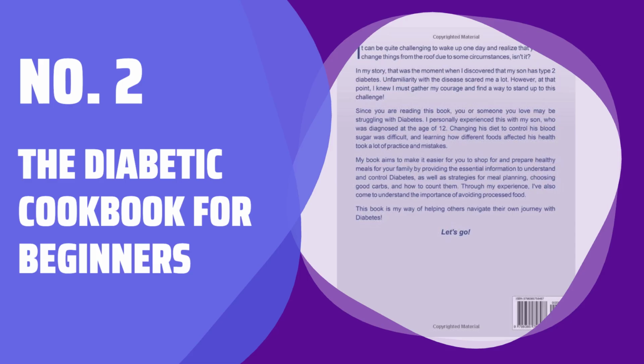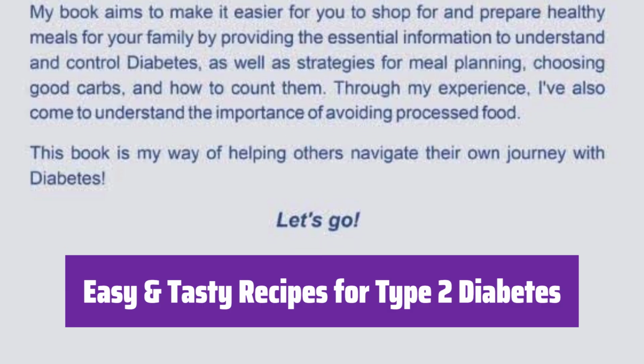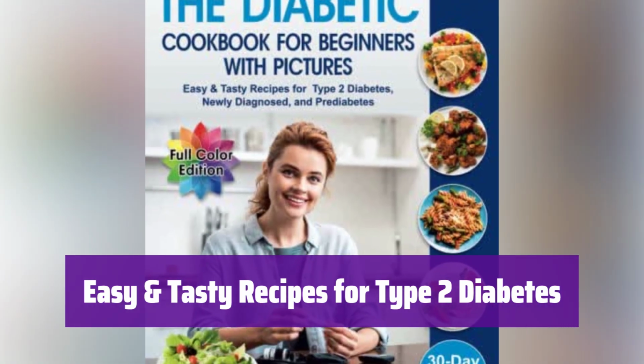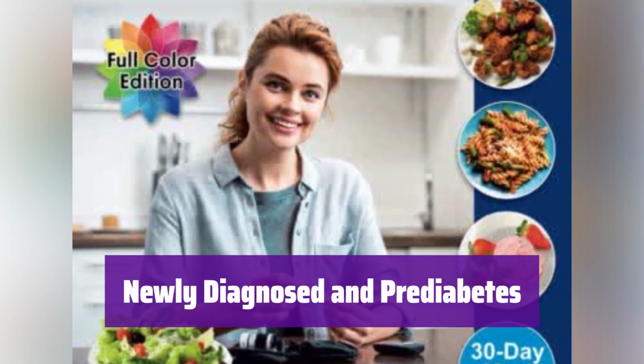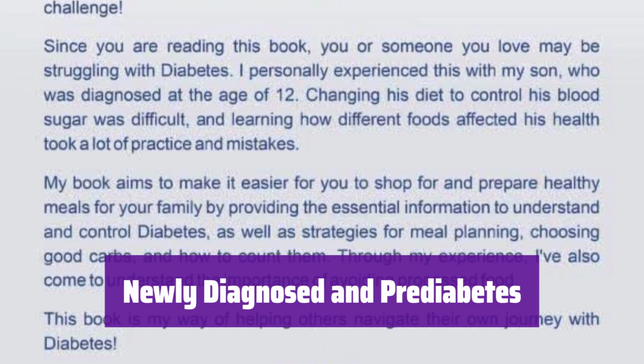Number 2. The Diabetic Cookbook for Beginners. Are you looking for delicious and simple recipes? This cookbook is designed for those with type 2 diabetes. It offers a variety of tasty options to help manage your diet. This book is perfect for those newly diagnosed or at risk. It provides guidance and support for managing your health through food. It's a great resource to start your journey.